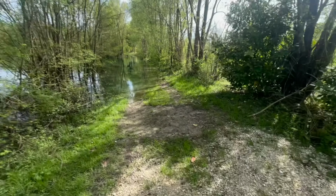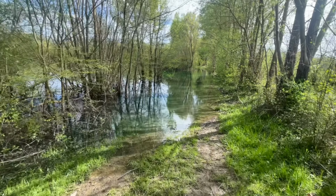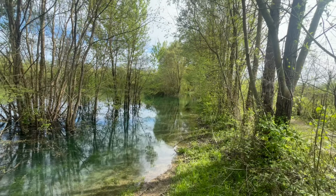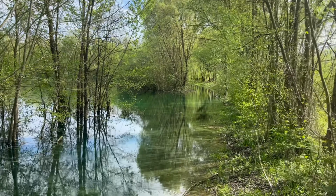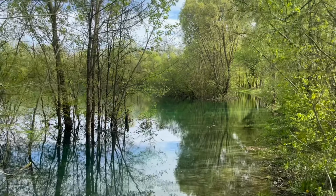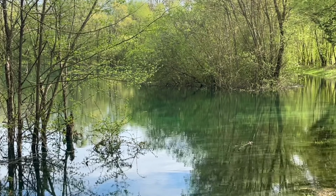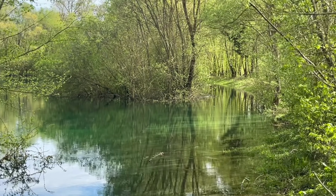Just walking down to it. Yeah, and you can see this is where peg two would be. Sort of bivvied up there, just past the trees, is where you would be bivvied up, fishing out between the gap, and there'd be a stage just dropping down in the water there. You can see that line in the middle to another stage, but all underwater.